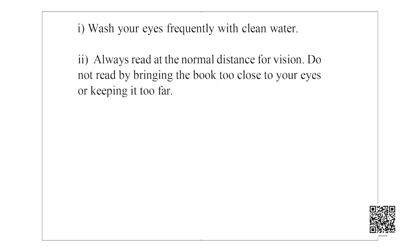Let us get started. We know that our eyes are one of the most important organs in our body. So, it is equally important to take care of our eyes properly. Let us see some guidelines or some advices to keep in mind to keep our eyes healthy. Wash your eyes frequently with clean water. Always read at the normal distance for vision.